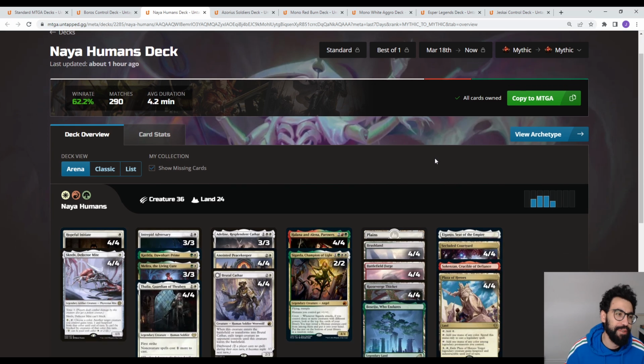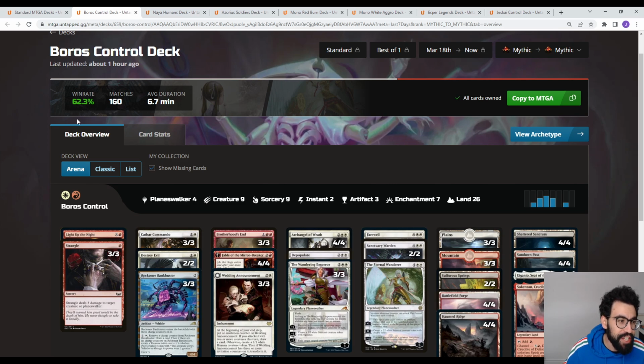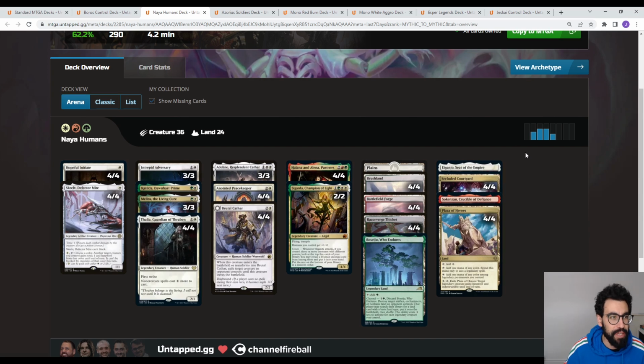But we are going to be moving on. Naya Humans. Just edged out by 0.1%, a tenth of a percentage, to being the top deck.